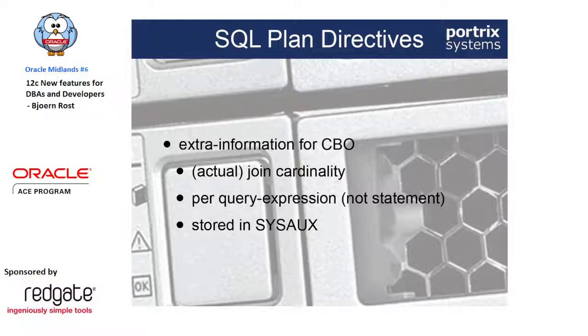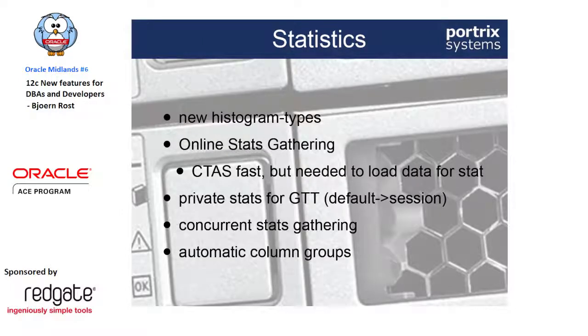Let me just skip this. There are many histogram types. I don't even know what they are, but I've sat through three or four presentations that talked about them. I should have just skipped this whole part.